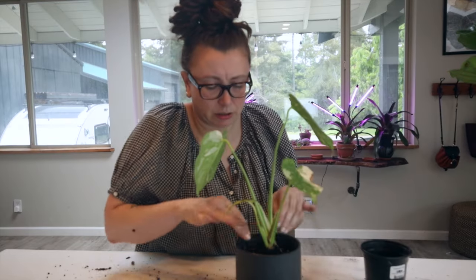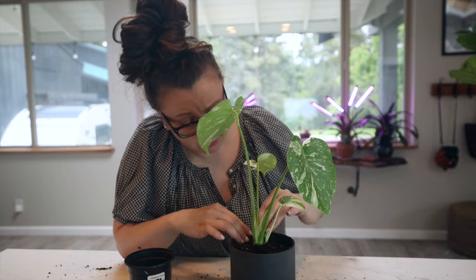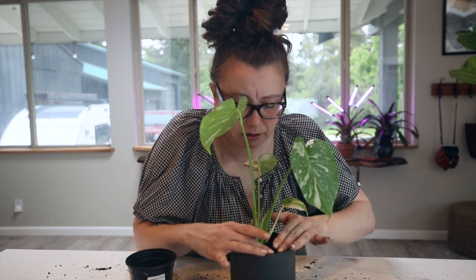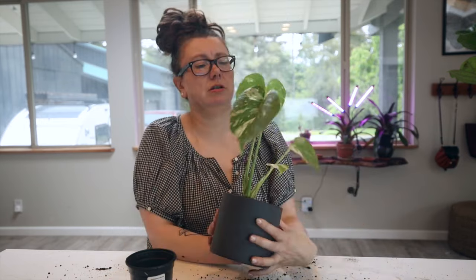Ah, so cute. I need to fight the instinct to grab soil out of the bag with my hand because inevitably some of it ends up in my slipper. Cute.